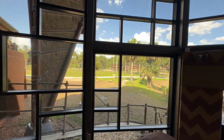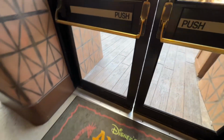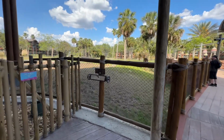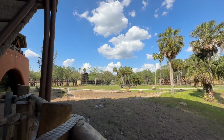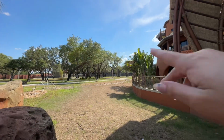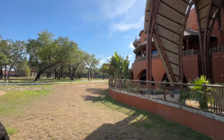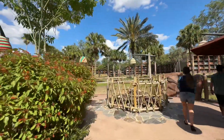We're gonna head downstairs because we need to see the animals a little bit closer. Oh guys, there's some zebra over there. All of the rooms you see here are savannah facing rooms. That means that you are going to have animals outside of your rooms. And this is the observation area that you can come out to, get a little closer to the animals.